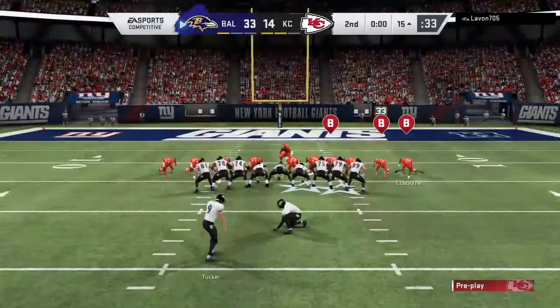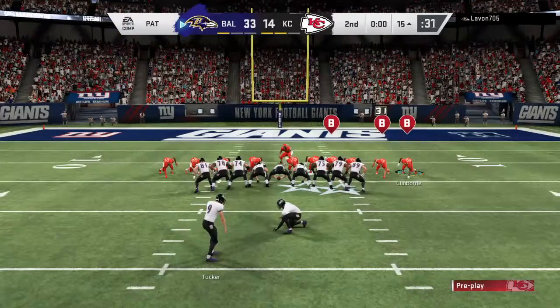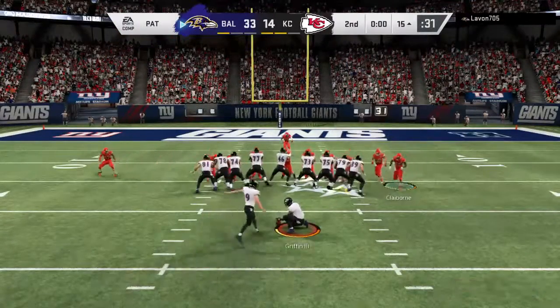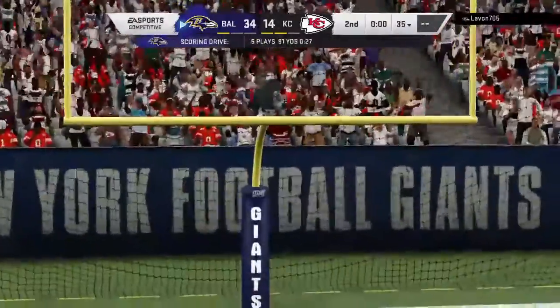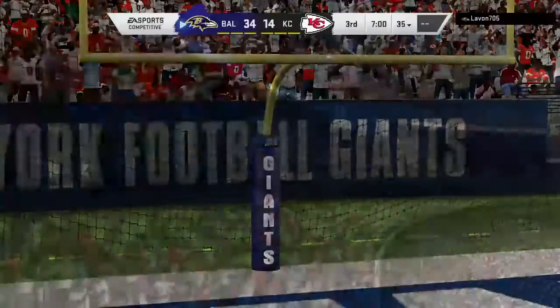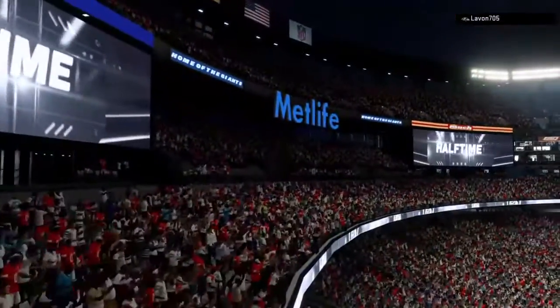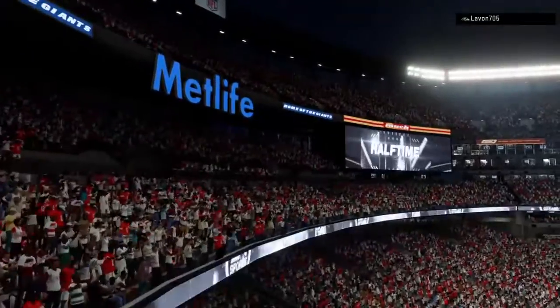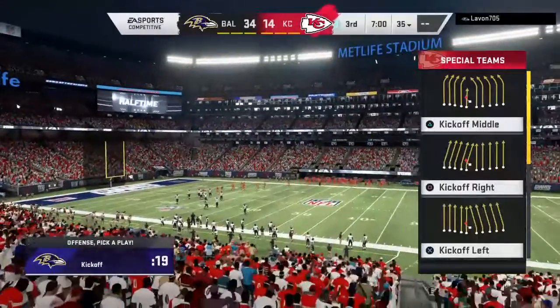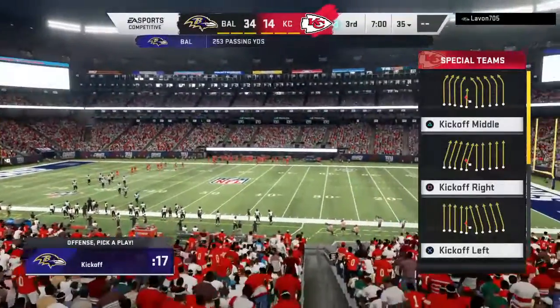Tremendous way. That's momentum that they carry in with them. Can they convert it and bring it back out to start the third quarter? Tucker able to connect on the extra point, and that will take us to the end of the first half of play. Time for a break. We've hit halftime. 2 quarters down, 2 still remain. We step aside. This is the NFL on EA Sports.